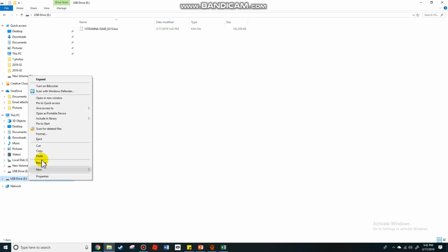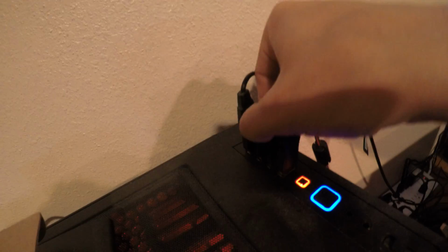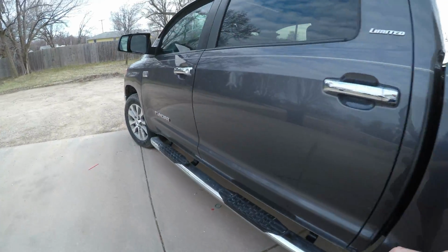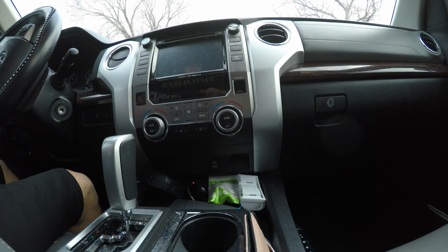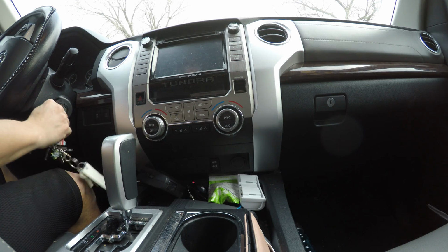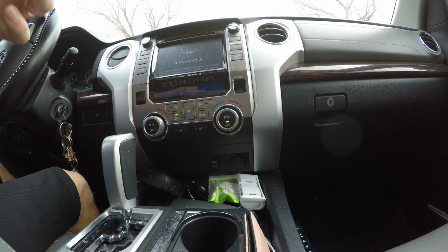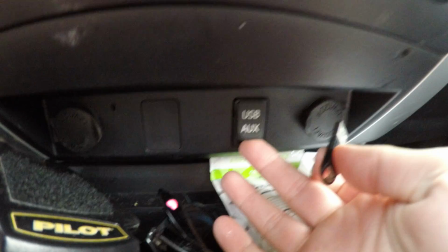Once you do that, safely eject the drive from your machine, and then you're going to remove the USB flash drive, as I'm doing there. Now we're going to go out to the car and we're going to plug it in to the stereo. You're going to need to put the key in the ignition, start her up. Once the car is running, you can plug in the flash drive into the USB port, like so.